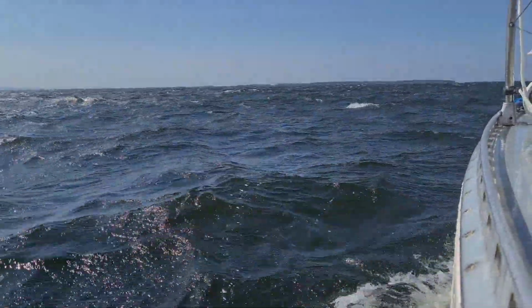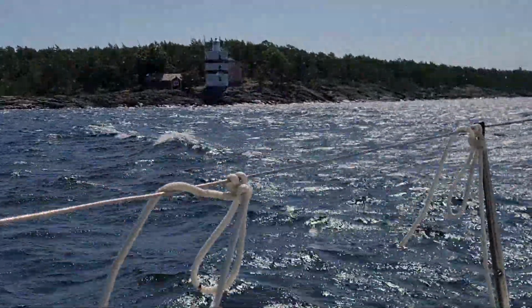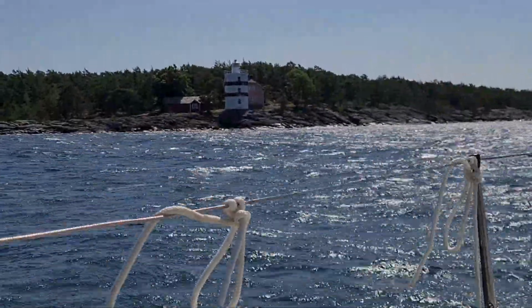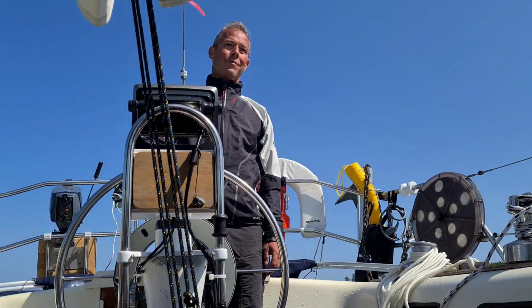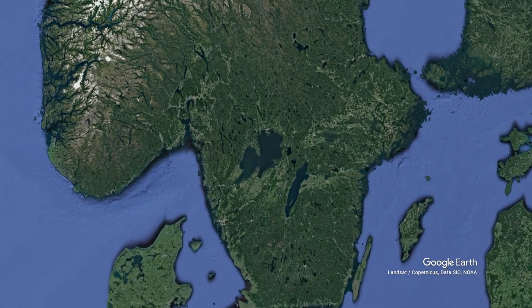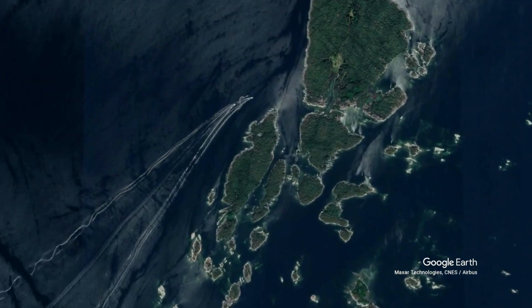Then we had Djurö in sight at the horizon. The first island we passed is the main island, with the lighthouse, and there is a small bay, but we couldn't find a good spot with some boats already there. So we continued on to have a look at the other islands and hope to find someplace good to anchor. To give you an idea of the size of this archipelago, it's in the very middle of the big lake we're sailing, and it consists of more than 30 small islands.